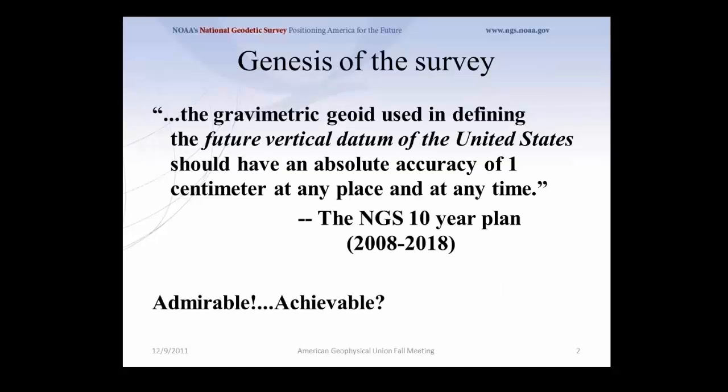So, as you would probably realize based on Christine's questions, this has to do with the replacement of NGS's, or of our nation's reference frames. Specifically, in this case, it's our vertical reference frame, the North American Vertical Datum of 1988, and that really hinges on a project that we have underway called the GRAV-D survey.